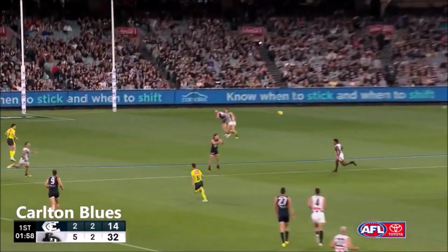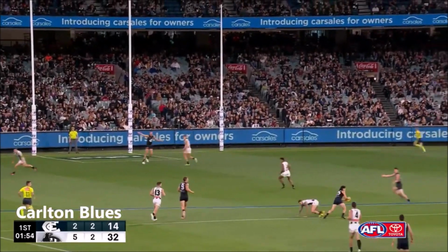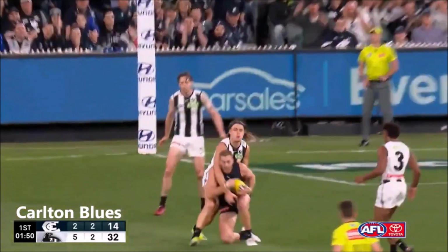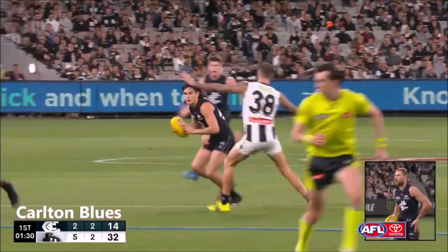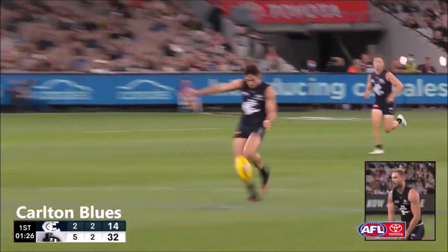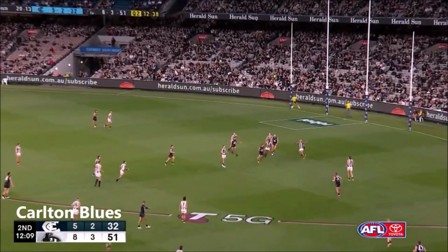Doherty through the middle. Fisher centre half forward. Wants the left side. Steers it to Big Harry. That's what he brings, and the ball goes through the middle. Doherty finds a target, and then beautiful hit up again, and strong hands under pressure here. Fan as a kid, we understand. How did that ever happen?